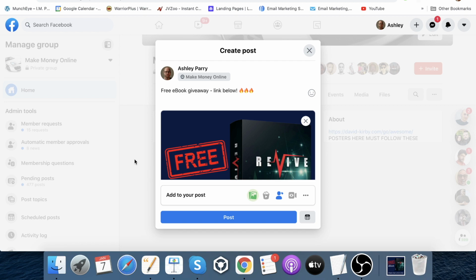Now, some of them won't let you do that because they're not happy with just straight up advertising, because that's pretty much what it is. But join a ton of groups with a load of members, and again, that's in your niche. And go ahead and do this. Now, like I said, some moderators or managers of these groups will review your post and say no straight away, or some of them will be completely open and let anyone post anything.